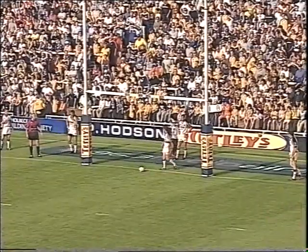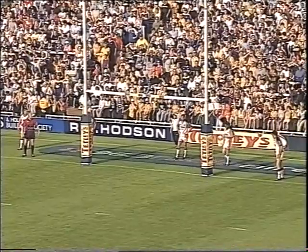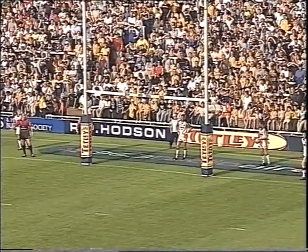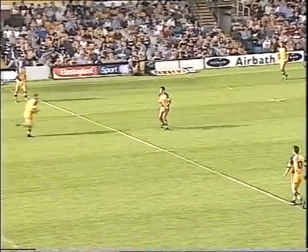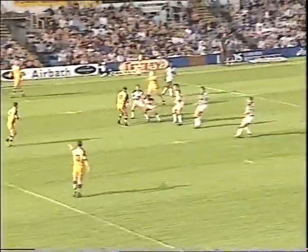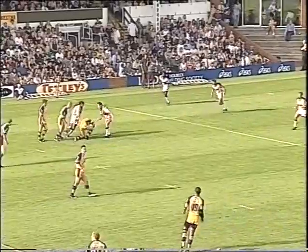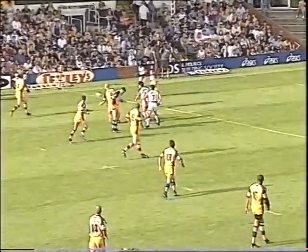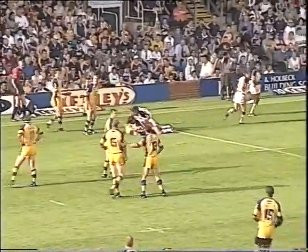Certainly the defeat at Odsall, the kicking game was way off, and it's not been up to the highest standards that these players set themselves, but certainly tonight the tactical kicking by Leeds has been of the highest order. This is Dave Furner, spinning in the tackle, brought down. Keith Senior needs to get himself down to the ground, he does.